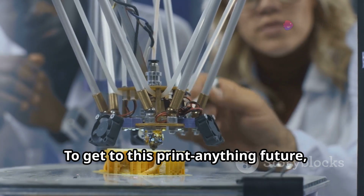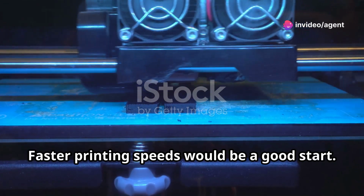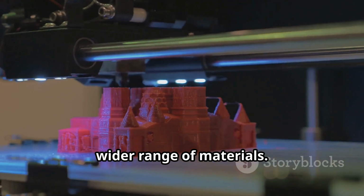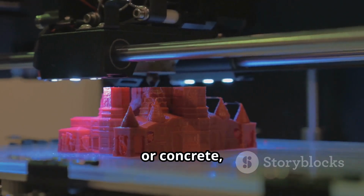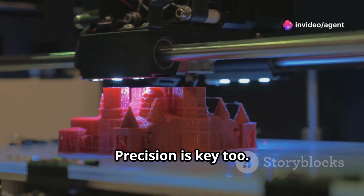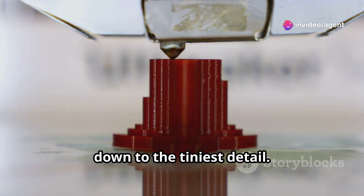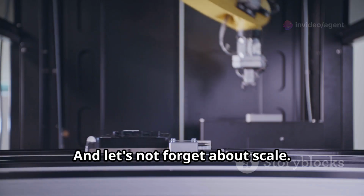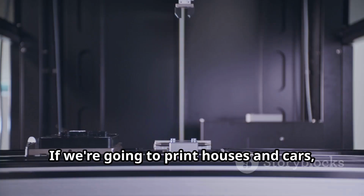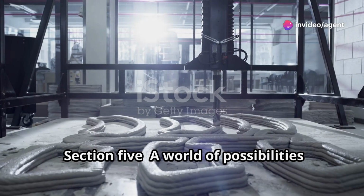To get to this print-anything future, the technology needs to improve. Faster printing speeds would be a good start, and we need to be able to print with a wider range of materials. Imagine printing with wood or concrete, or even living cells. The possibilities are endless. Precision is key too. We need printers that are ridiculously accurate, down to the tiniest detail. And let's not forget about scale. We need to think bigger, much bigger. If we're going to print houses and cars, we'll need printers on an industrial scale.